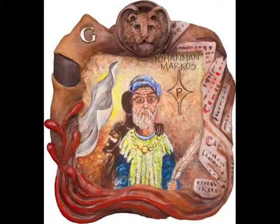The blood that you see flowing on the bottom and moving on its way up to the left is because a third of the Gospel of Mark is dedicated to the Passion. On the upper left-hand side, you'll see the silver G, and that shows us that the Gospel was written with a Gentile audience in mind.